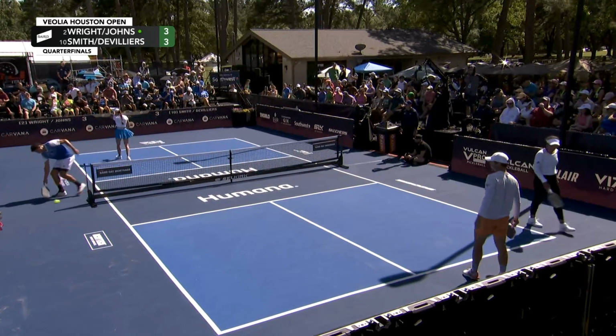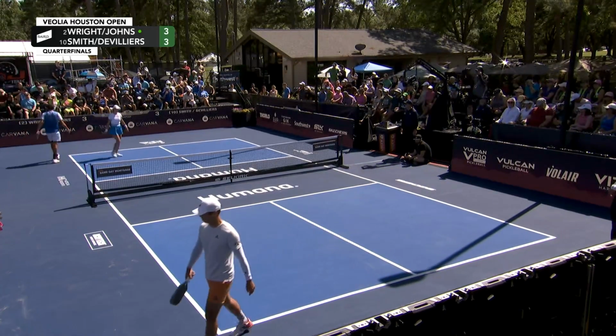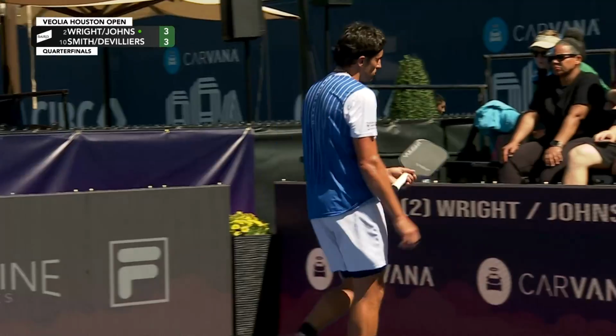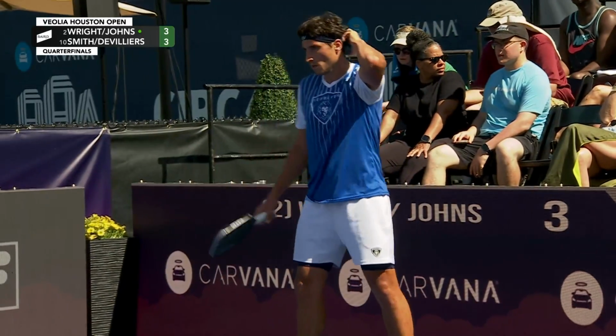We'll keep an eye on them here again. Quarterfinal action between the 2 seed Ben Johns and Etta Wright. Again, it's team collective points. So although they scratched today, Bright and Ignatowicz had the most.